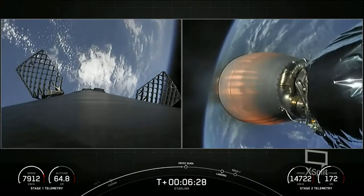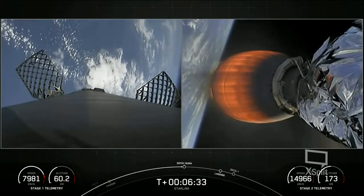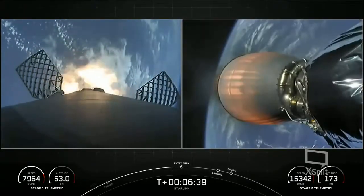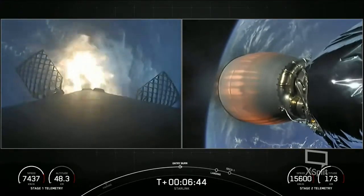Meanwhile, the Merlin vacuum is optimized for space. That's why it has that larger nozzle. Now, coming up here is entry burn. Keep an eye out on the left-hand side of your screen. Stage 1 entry burn startup. Stage 1 FTS is safe. This burn expected to last about 20 seconds.